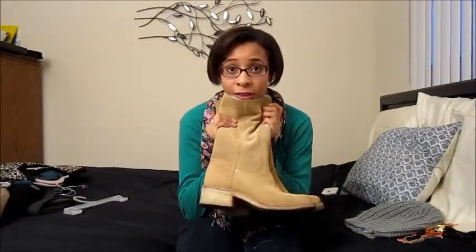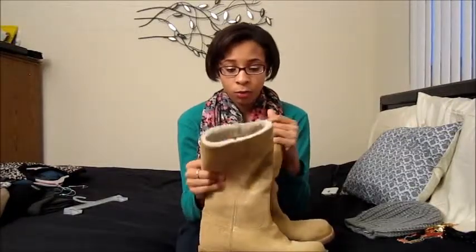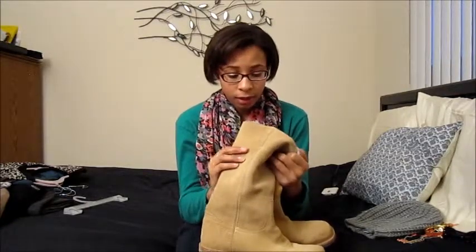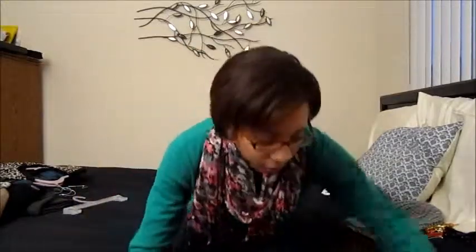And they're Frye. They're the first pair of Frye boots that I've ever owned. And if you know the Frye company, you know that their boots are made with the best leather, the best quality. These are a size 9. Usually in boots, I try to get either 9.5 or 10 so I can have room because I need to wear socks. So these are a good fit, good size.